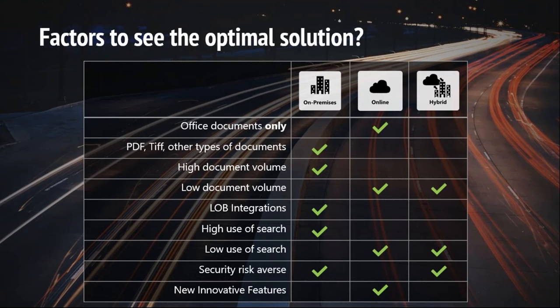Another thing to think about is how much does your business rely on SharePoint search? And this is pretty important. If your company uses search to find related documents through a business process, then on-premise may be a better solution. This depends on how fast you need to find these related documents. How fast your new documents are available in the search index depends on how often SharePoint crawls your documents.